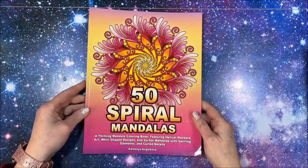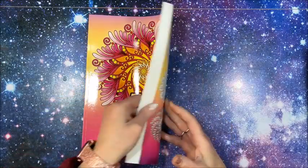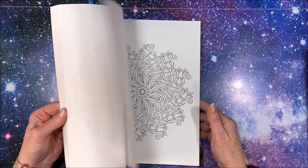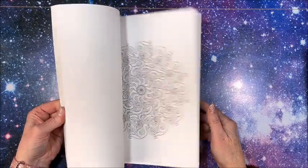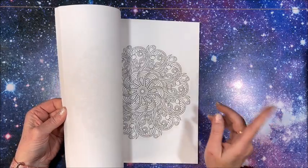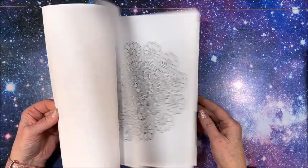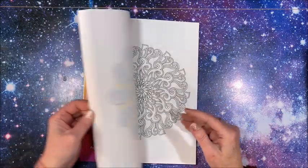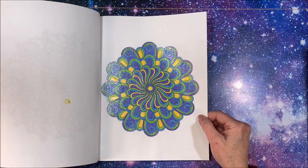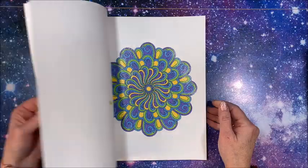We have 50 Spiral Mandalas. And her books are just so economical. These books are only $4.99. And I'll be getting to a couple that are her big, thick books. Those, I believe, are $7.99. But here's one done in glitter gel pens.